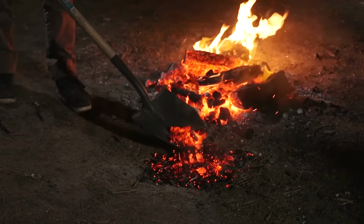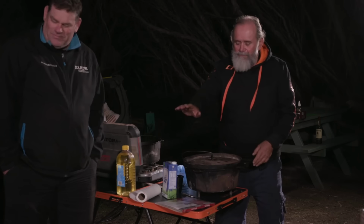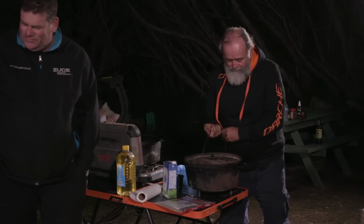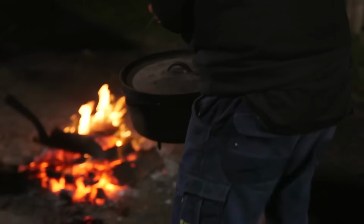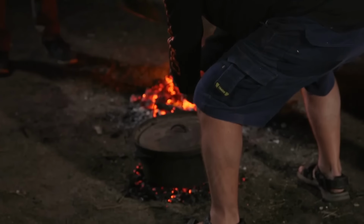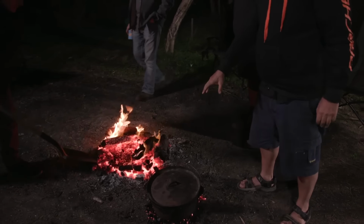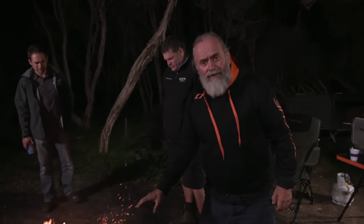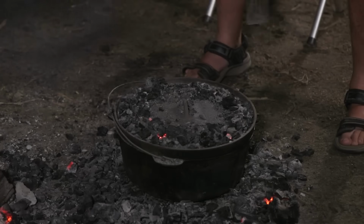Cool. Thank you, Kenno. Now the whole trick to getting this right, like any sort of cast iron cooking, is to get the heat right. Kenno's made me a fairly shallow set of coals for the bottom. Our mixture is already cooked, so we don't have to cook that through. See, that's sitting up on the legs. And then Kenno's going to give it about 250 degrees worth of coals on the lid, which will cook down.